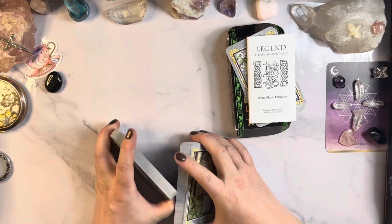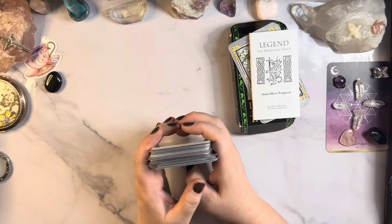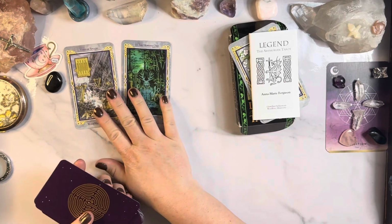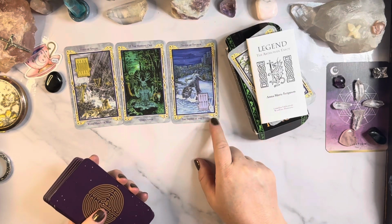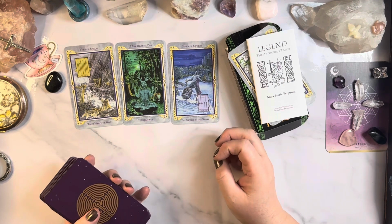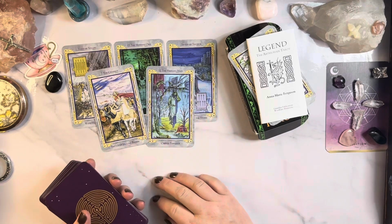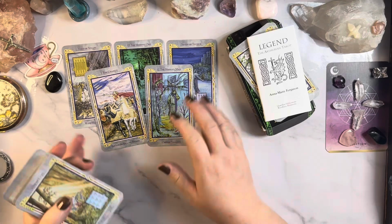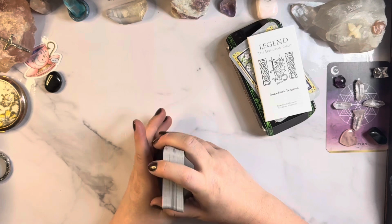It shuffles beautifully, but it wants to slide all over the place on me, and it's pretty challenging in that aspect. And I also would like to trim this deck down, although I do like the border background, but I don't know, I just never reach for it.